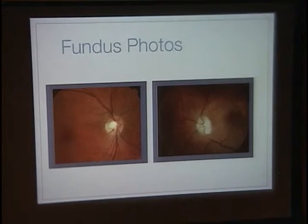So here are his fundoscopic exam photos. In the right, you can still see the borders clearly of the optic disc, and there's just that minor splinter hemorrhage inferiorly that you actually had to look a few times to really even notice. In the left eye, you can see that the borders of the optic nerve are more difficult to define. It is very pale, not quite chalky white, but there is a little bit of a cotton white spot inferiorly. Now the pictures kind of make it look like there is a cherry red spot, but I think it's just the way that these are developed.